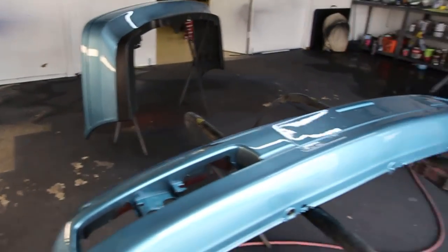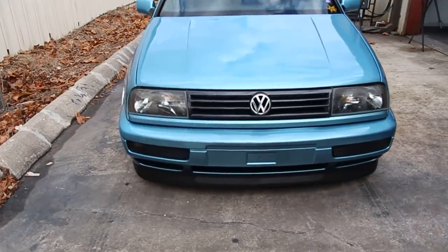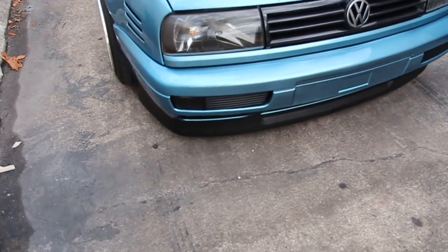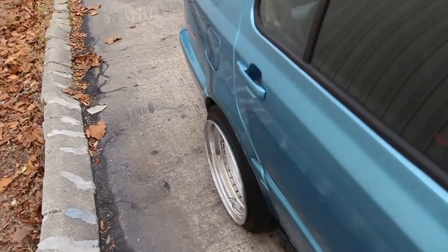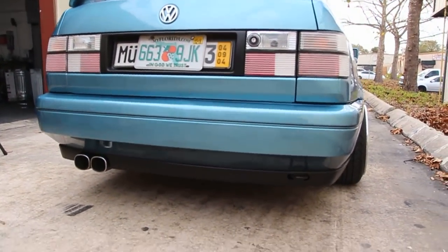Bumpers are done, ready to go. Gonna put it back in the car and we gotta head out of here. Miley's officially back in one piece and looking shinier than ever. The front bumper and the rear bumper back here looking so, so, so good.